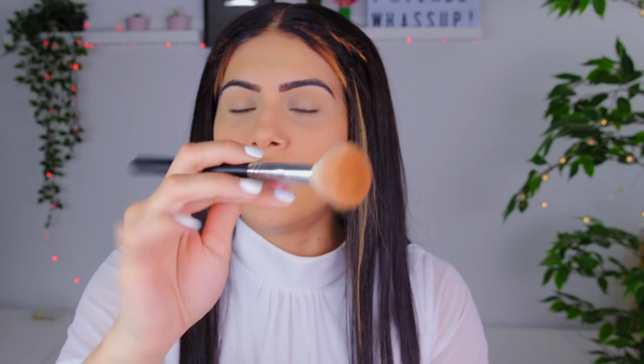So I'm gonna bronze my face with the Hoola bronzer. It's been my go-to recently. I haven't been using the Marc Jacobs too much, and I love this brush. This is the Morphe M530. It's a really good brush to bronze with.